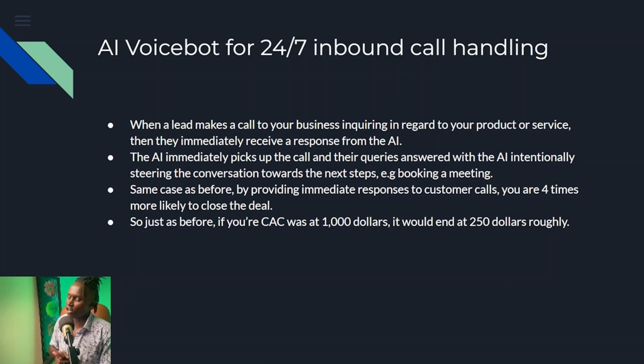And finally, the final AI system is an AI Voicebot for 24/7 inbound call handling. What does this mean? Okay, so when a lead makes a call to your business and they're inquiring in regard to your product or service, then they immediately receive a response from the AI. What this means is whether it's day, night, the weekend, or a holiday, whatever time it is, when a customer calls your business to inquire about your services or products, they immediately receive a call response from the AI Voicebot.